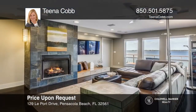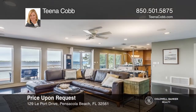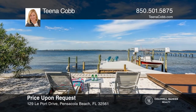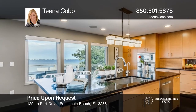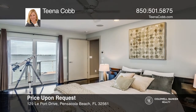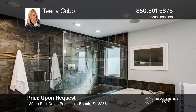This contemporary coastal home has breathtaking views with a flexible and open floor plan. Step inside and you'll appreciate the well-thought-out open space. The main living area, kitchen, and dining area are filled with abundant natural light, and the waterfront view is stunning. The kitchen offers a gas cooktop and a fabulous island.